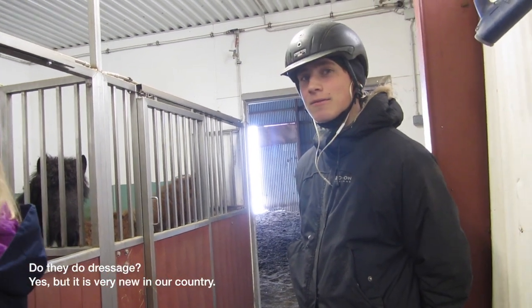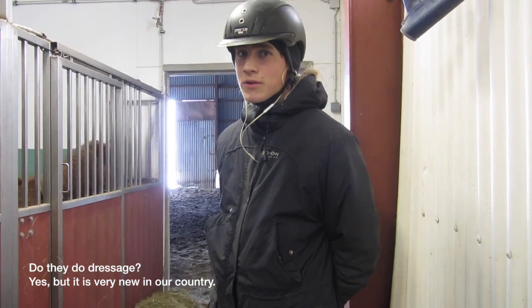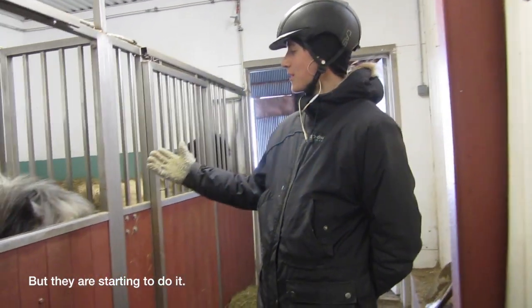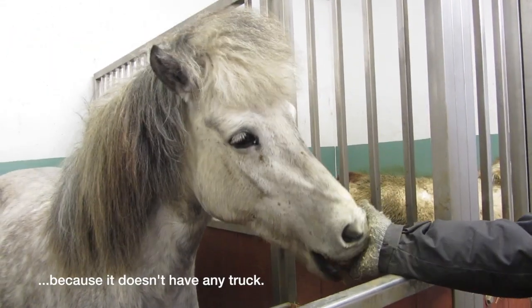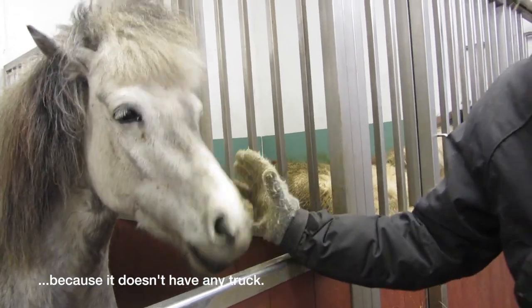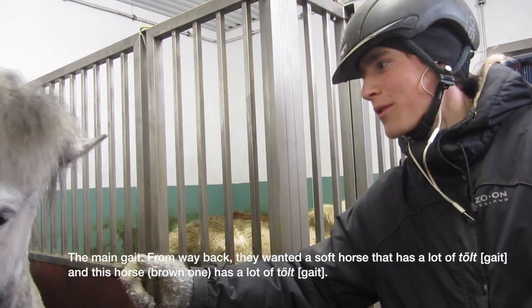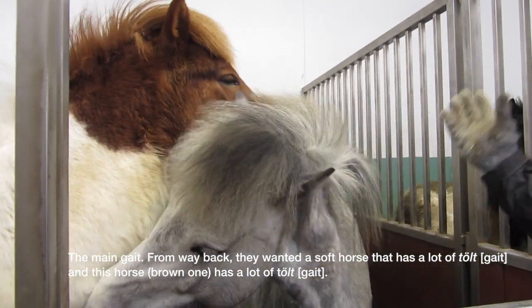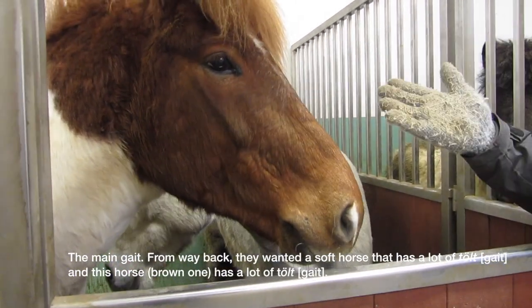So, do they do dressage? Sorry? Dressage. Yes, but it's very new in Iceland. But they are starting to do that. For example, this horse would be very bad in dressage. Why? It doesn't have any trot. What does that mean? Very little. It's all gait, the main gait. The horses have trot, but this is just how Icelanders have bred the horses from way back. They wanted a soft horse that runs tölt, and this horse has a lot of trot.